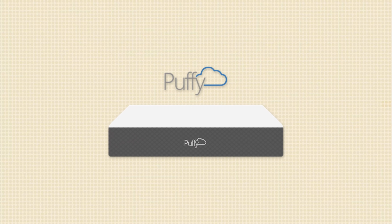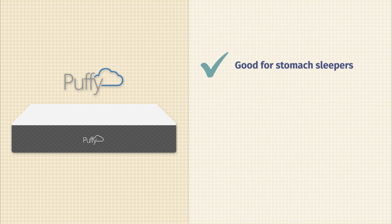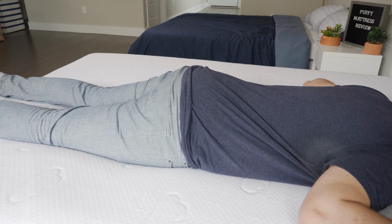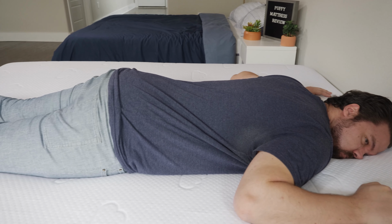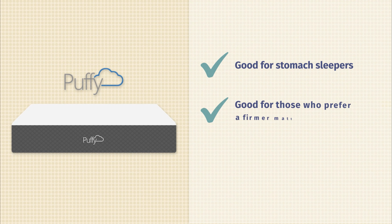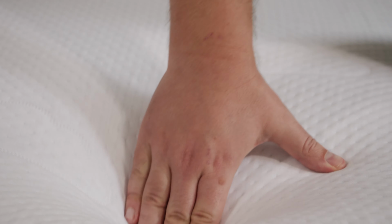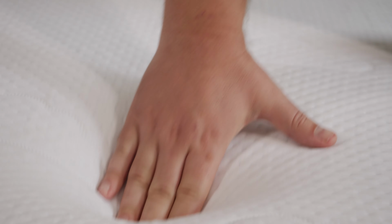And now the moment you've all been waiting for. Which one of these mattresses should you get? In terms of who should get the Puffy, definitely a better option for stomach sleepers between the two mattresses. Being a firmer, more supportive mattress overall, you're going to get better support under your hips stomach sleeping on the Puffy. Also, in general, if you just prefer a firmer mattress, something a little bit firmer than average to give you more support overall, take a look at the Puffy.